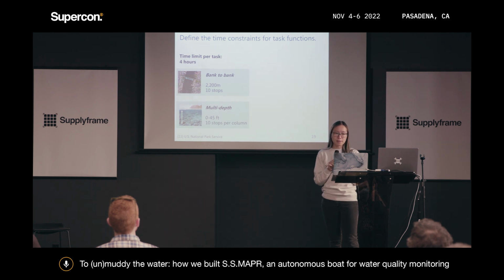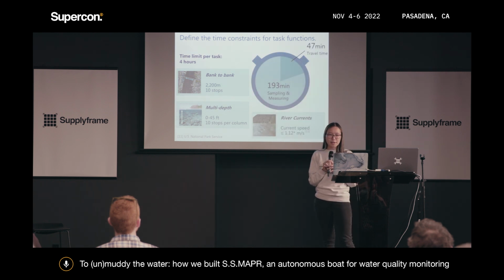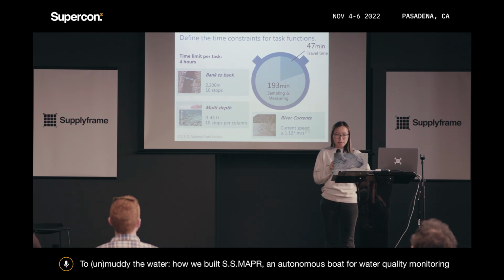So that's a 100-point cross-sectional map for measuring and sampling. Our boat should be able to navigate, so there should be enough time to do these things. And second, our boat should navigate at a speed higher than the worst case river current speed, which was measured at about the speed. After some quick math, we allocated 47 minutes for travel, which gives us 190-ish minutes for the task functions.